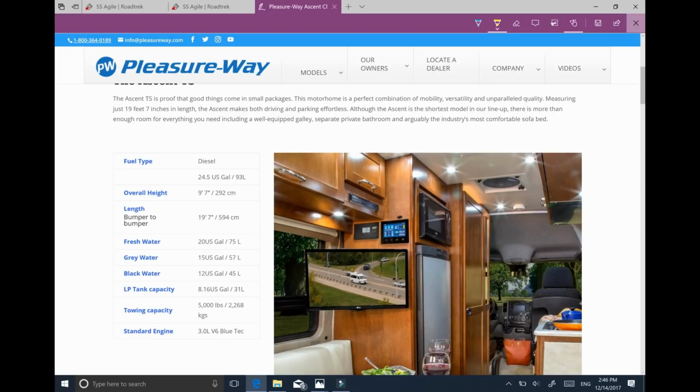So both units run on diesel, both have the same size 24.5 gallon tank, both have a 9-foot 7-inch overall height exterior, 19 feet 7-inch length. Now there are some differences. The freshwater tank on the Pleasure Way is quite a bit smaller than the fresh tank on the Agile.